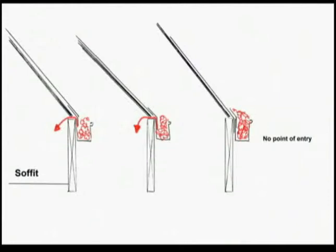I have Ice and Water Shield on my house. I got water in my soffits. What's wrong? That is what was wrong. And it didn't matter if you put the apron on top of the membrane or underneath it. Either way, there's a little path here.